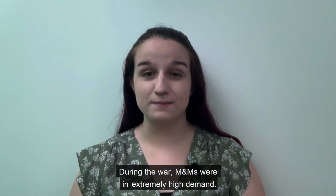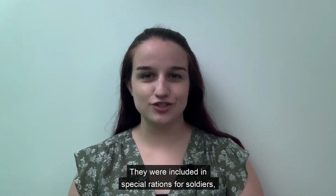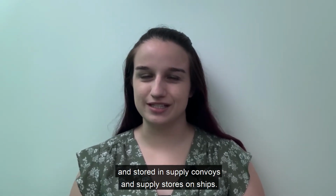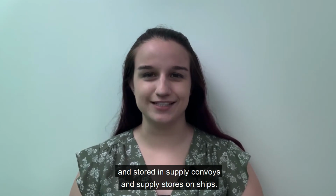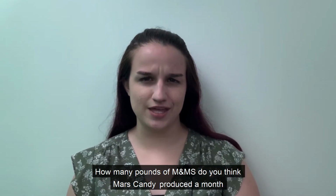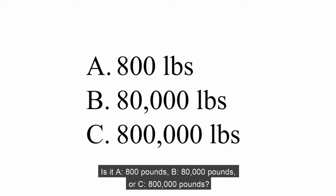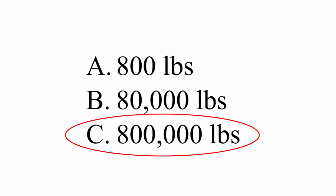During the war, M&Ms were in extremely high demand. They were included in special rations for soldiers and stored in supply convoys and supply stores on ships. How many pounds of M&Ms do you think Mars Candy produced a month to keep up with this demand? Is it A, 800 pounds, B, 80,000 pounds, or C, 800,000 pounds?